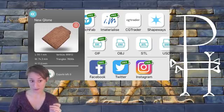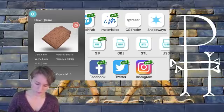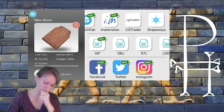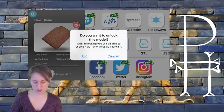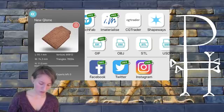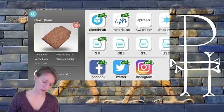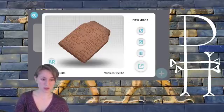So this is the free version of Qlone. You can pay for Qlone Pro. I'm not sure if it's actually called Qlone Pro, but the upgraded version, which unlocks different file formats. Once you unlock it, you can export it as many times as you want. I don't want to do that right now. But for free, I can still export to Sketchfab and save it as a GIF. I think officially I should say GIF, but that just sounds weird. So we are going to leave that there so you can look at the cuneiform beauty.